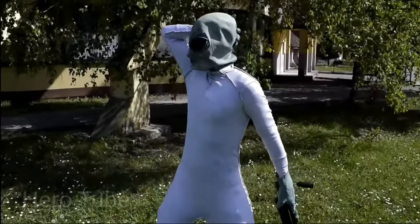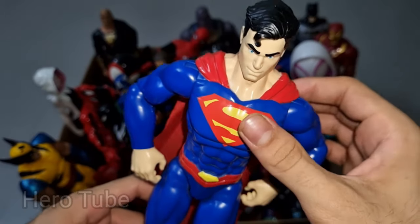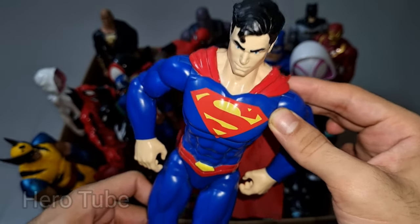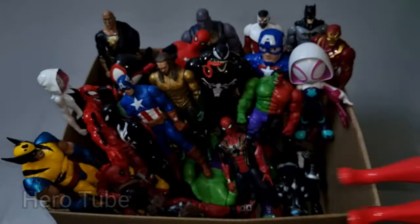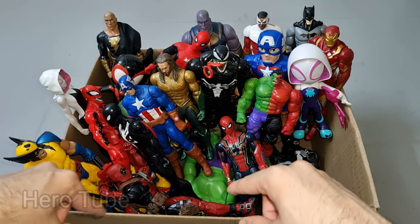Superman is so cool and a very powerful superhuman, so nice. So cool, bulletproof suit superhero, bulletproof suit, Superman from DC, really cool. Check the next one inside, you guys.